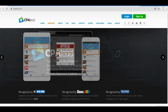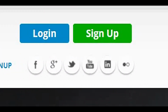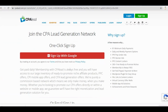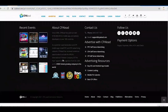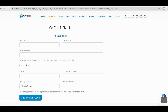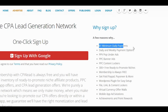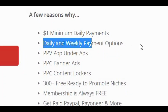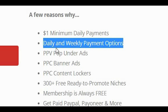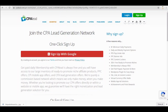To begin, simply go to this page and click the sign up button right here. By doing so, you will be redirected to this page wherein you can continue via Google, or you may sign up by filling these pieces of information right here. If you look at this website, it indicates that the minimum daily payout is $1, and I'm going to teach you how to make hundreds of dollars with it. And you can also see that they have daily and weekly payment options. When you combine this with the passive income approach, you can generate a significant amount of money.